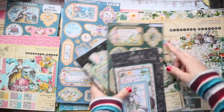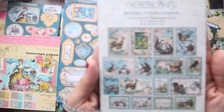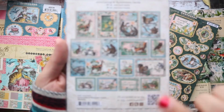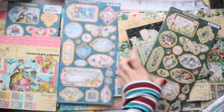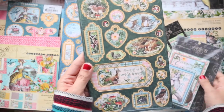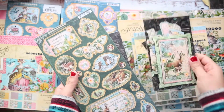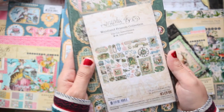Okay, and this one is called Woodland Friends. So first we have the journaling and ephemera cards. Okay. Then we have chipboard. I really love the illustrations and the colors. And this one, the Woodland Friends collection, is die cut assortments.